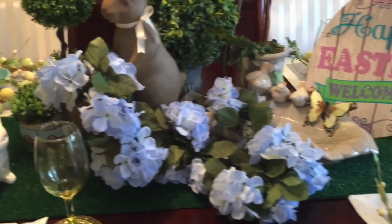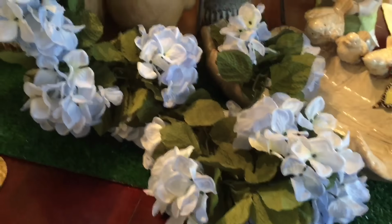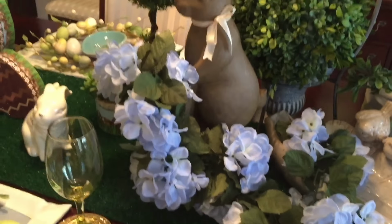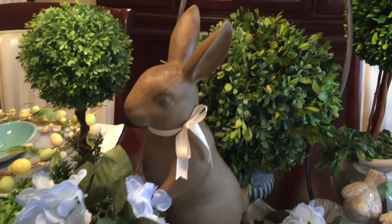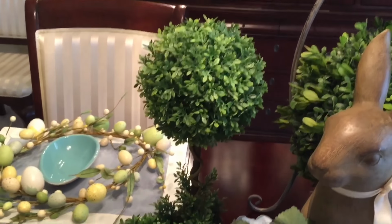In the very middle, I featured these hydrangeas in a video, found those for free this year. Y'all remember my little bunny with his yellow bow? It's a cast iron bunny. I put him in the center. Surrounded him by all of these beautiful topiaries and a lot of greenery.